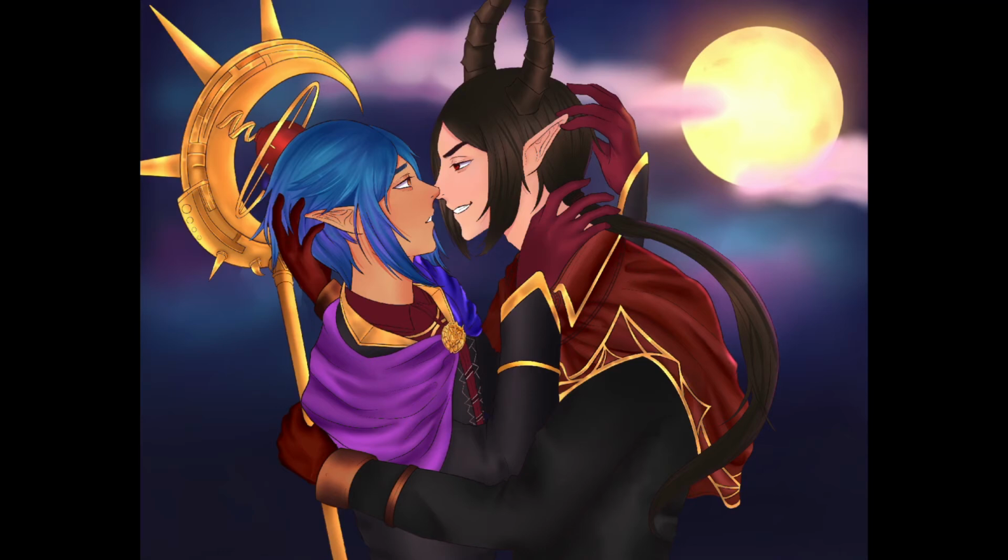Another difficult area about this piece was the hair, because I don't have a set way of how to draw hair.